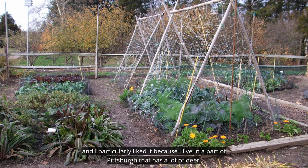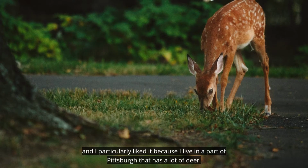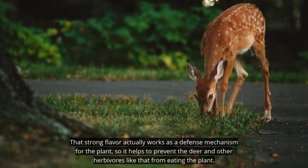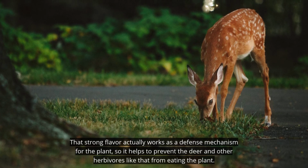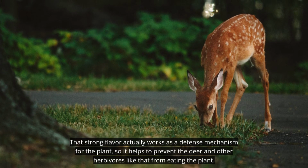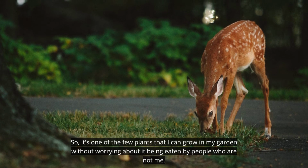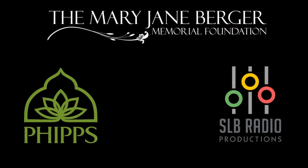And I particularly like it because I live in a part of Pittsburgh that has a lot of deer. That strong flavor actually works as a defense mechanism for the plant. So it helps to prevent the deer and other herbivores like that from eating the plant. So it's one of the few plants that I can grow in my garden without worrying about it being eaten by people who are not me.